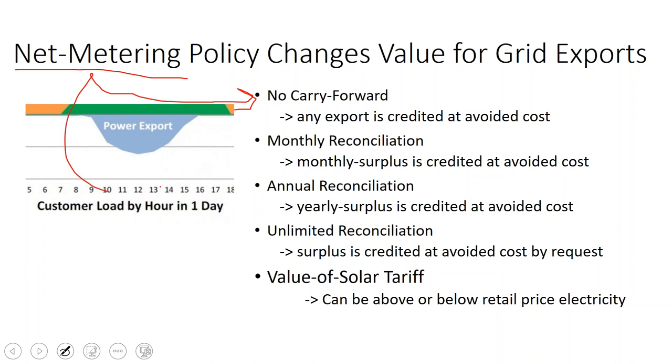There's also monthly net metering. And what that means is that on a day to day basis, you're buying and selling your electricity back and forth with the utility. But at the end of the month, you settle up. And any surplus that you produce at the end of the month is sold back to the utility at a steeply discounted price called avoided cost. And your avoided cost value might be one third of retail price.